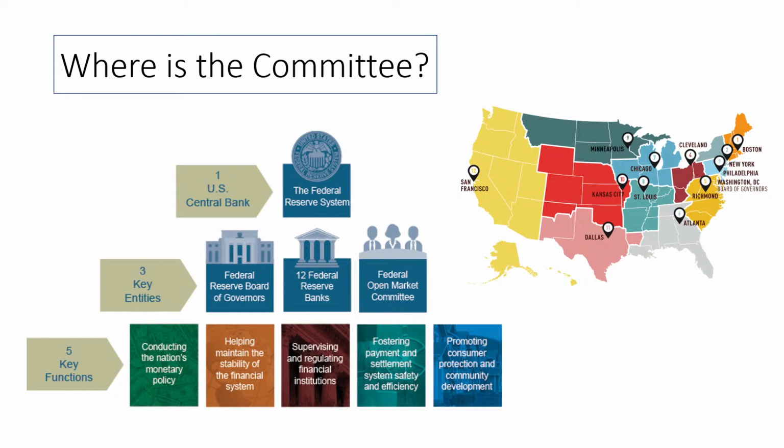But if you look at the 12 Federal Reserve banks, I have a map here on the right-hand side, and you can see where they are all located, and there could be one right near you. But anyway, those are the three subsidiaries, and then you can see the functions that I have listed below. But let's go ahead and get into the question of who is on the FOMC.